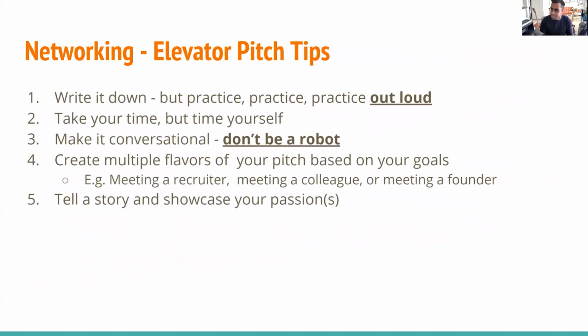Some tips: write it down, but practice it out loud. Practice it in front of a mirror. Take your time, but do time yourself, right? You want to make it conversational, but you don't want to be a robot. Create multiple flavors.